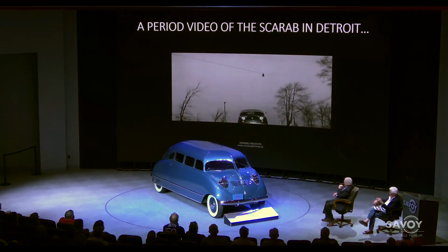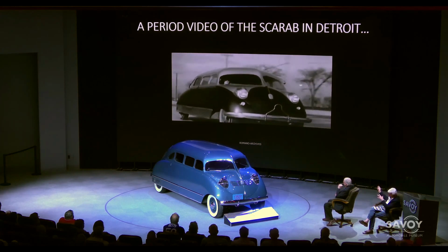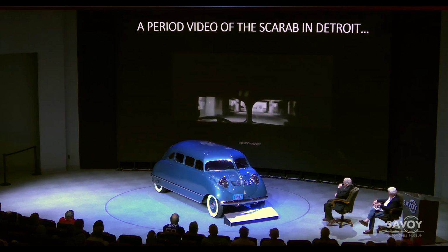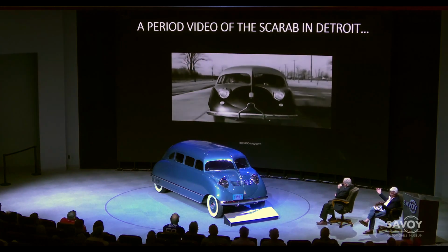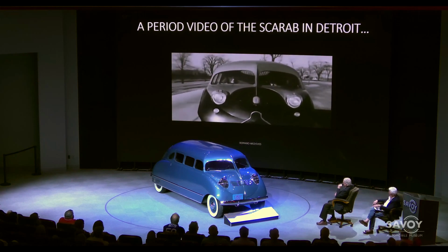It's a wonderful piece of footage that shows the Scarab. Now this one has 44 headlights. As Ron said, they're all different, and this has a different bumper guard. But here you are inside the car on a road. We think that's Detroit. Looks like winter because the trees are pretty bare. But we found this on YouTube, and it's really quite fascinating. It must have been a promotional film to show people and say, look, this is for real.